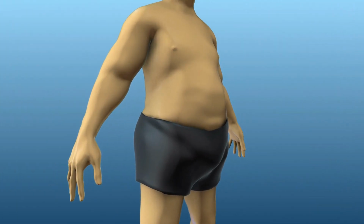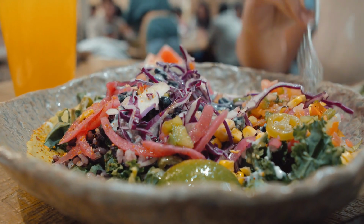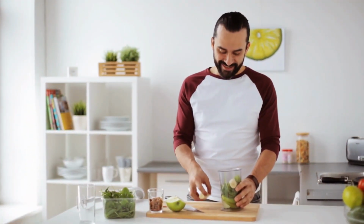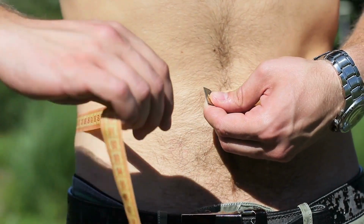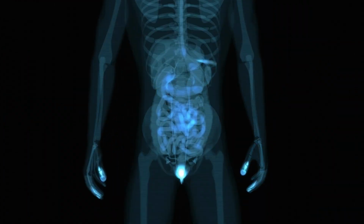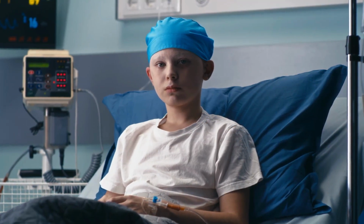Intermittent fasting can be beneficial for weight loss and overall health, as it helps to reduce calorie intake and improve metabolic health. By reducing the number of calories consumed, it can help to create a calorie deficit, which can lead to weight loss. Additionally, intermittent fasting can improve insulin sensitivity, reduce inflammation, and lower the risk of chronic diseases like cancer and heart disease.